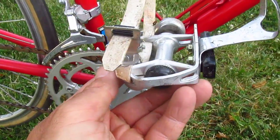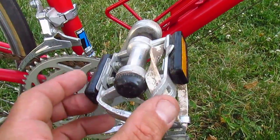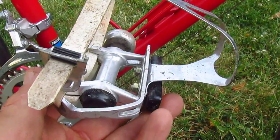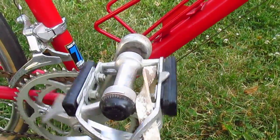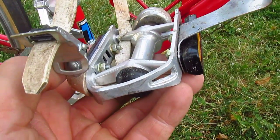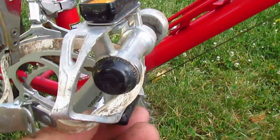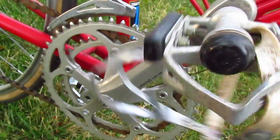New cables, whatever. These pedals have toe clips. I can't stand toe clips, but I understand the theory behind them. If you're pedaling a long distance at speed, you want to use your whole stroke, not just down, but the pedals allow you to use the upstroke for power. But I just feel constricted in them. But these are nice little pedals. MKS, kind of hard to see, but they're nice.